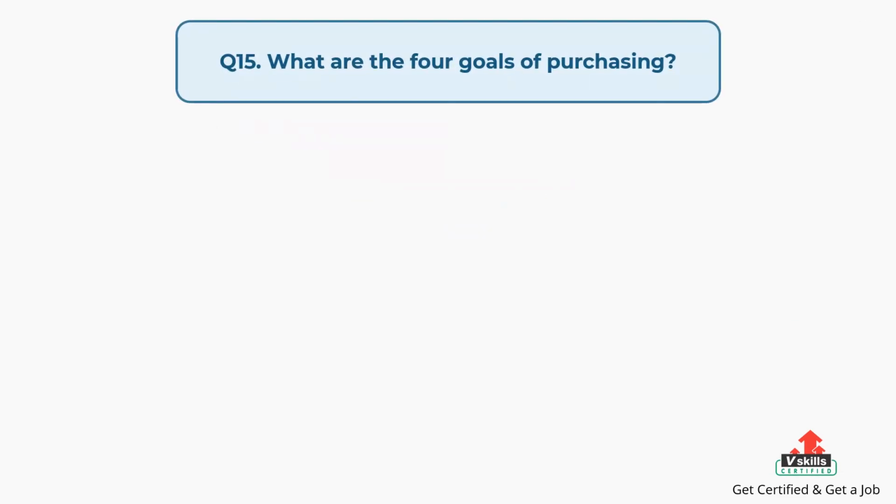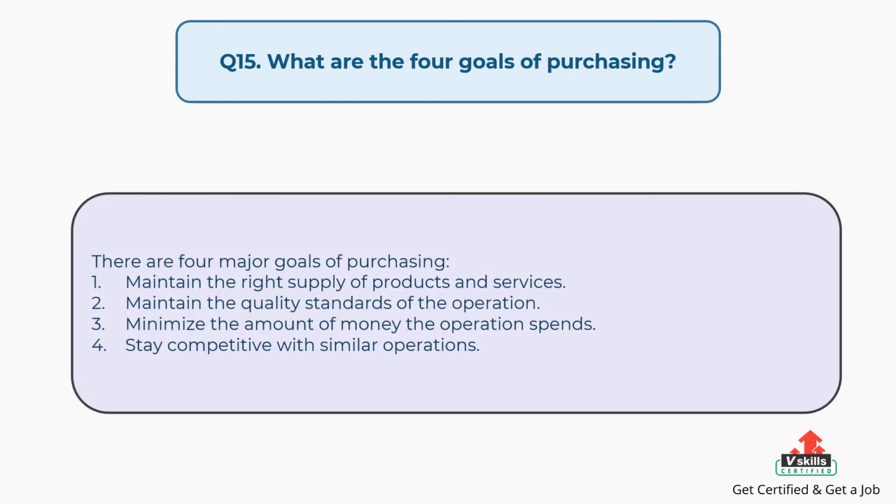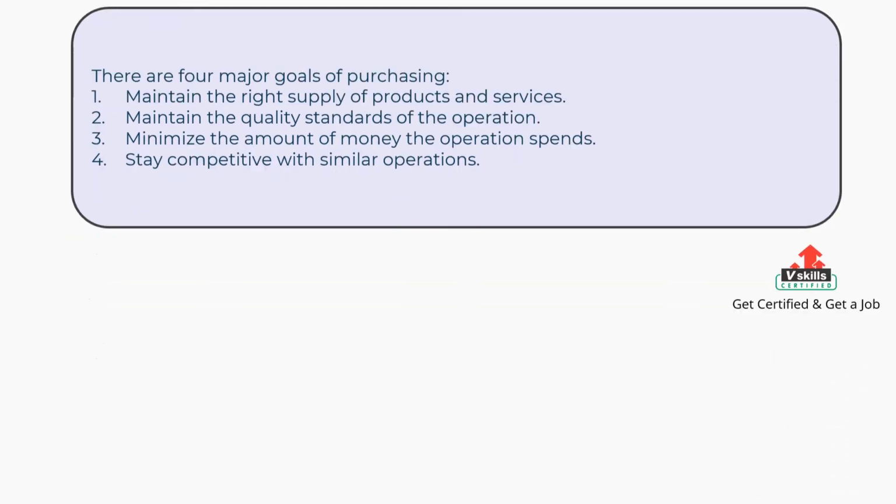Question number 15. What are the 4 goals of purchasing? The answer is, there are 4 major goals of purchasing. First, maintain the right supply of products and services. Second, maintain the quality standards of the operation. Third, minimize the amount of money the operation spends. And fourth, stay competitive with similar operations.